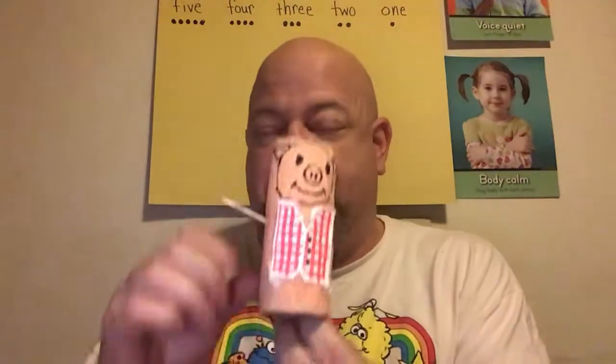I did two of the pigs already. One I did out of a toilet paper roll. And all I did was I had some crepe paper laying around.